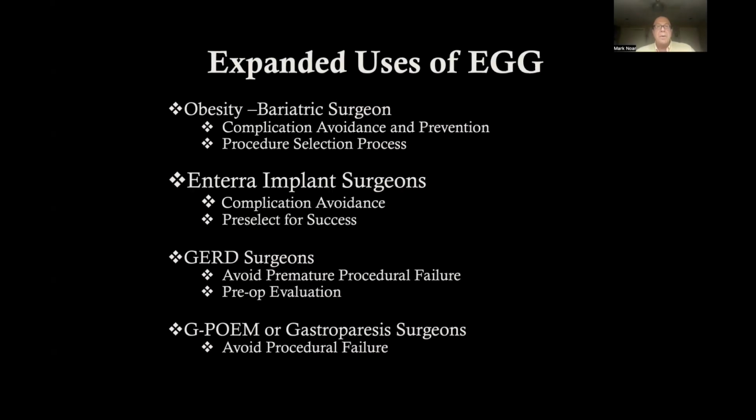Now, I'd like to talk a bit about using this information to see some of the expanded uses of EGG we're beginning to see. In particular, with regard to the field of obesity, with regard to bariatric surgery, we find that by applying these same principles, we can avoid complications and even prevent complications and assist in the procedural selection process. The same thing for implanting Enterra pacemakers or other pacemakers.